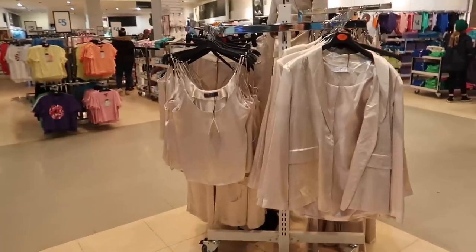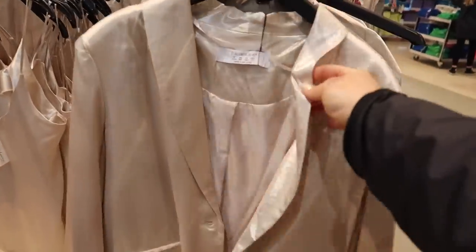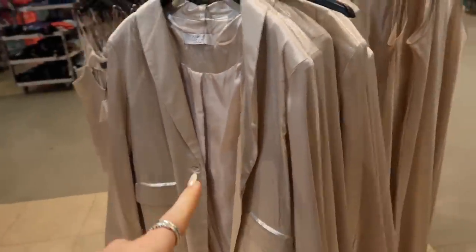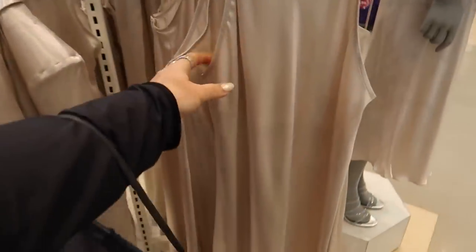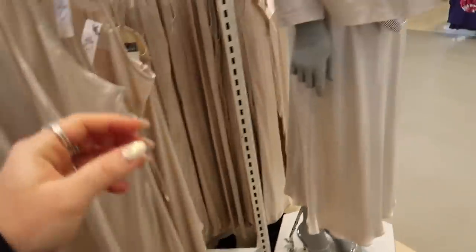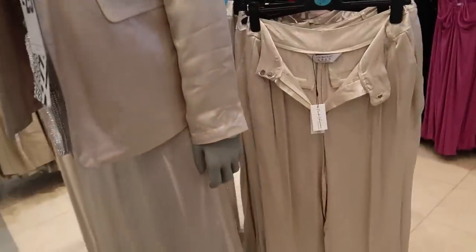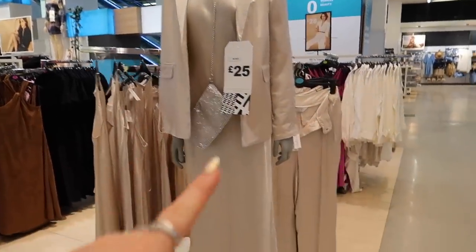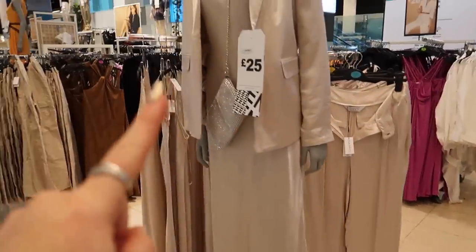Oh my goodness, I was just telling Steph about this. So this is the suit, providing they've got my size, I'm gonna grab. It's like a satin suit. So they've got the top, they've got a slip dress, which I didn't see before, and then they have the trousers, and oh my goodness, look at it on the model. So there is the suit jacket and the dress, which could look cute, but I like the idea of the trousers and the suit top.